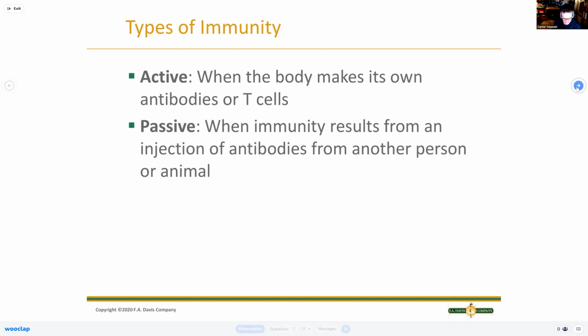The antibodies are discussed on page 357 as well. The other name for antibodies is immunoglobulins, Ig. We have a bunch of different ones: IgA, IgD, IgE, IgG, IgM, all those. Those are interesting, but you do not have to know those. We make a bunch of different immunoglobulins, which are different types of antibodies, and they're made from B cells.